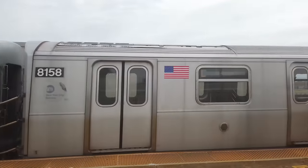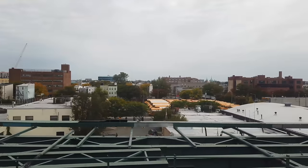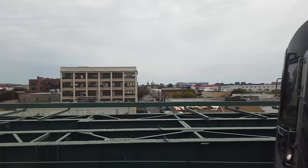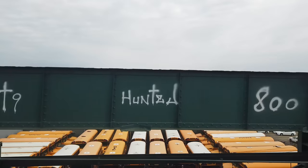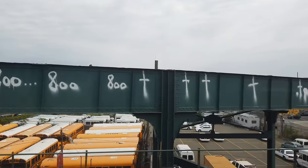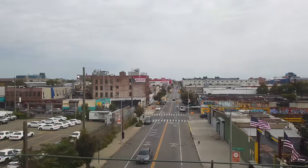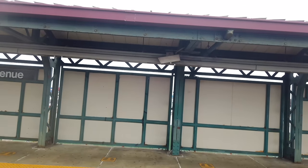My brain, oh look, wow, what's that, R142, is that what it is? Oh, my brain's not working right now. That's a lot of buses. A lot of buses out here. Anyway, so yeah, I think they said they're going to make that walking transfer permanent. So I guess we're going to see. Lots of buses. This is the bus graveyard. Actually, it's probably just the bus repair site and garbage trucks. This is Canarsie. Is that around where this is?